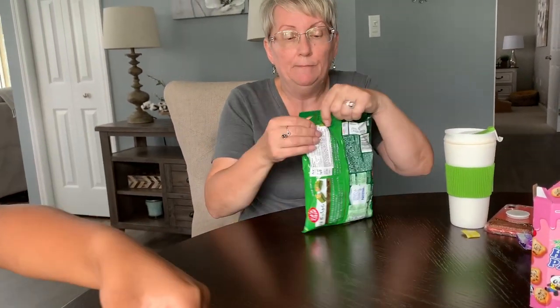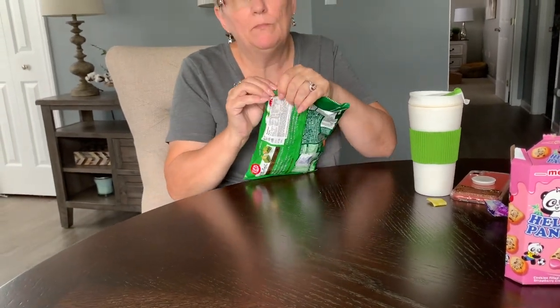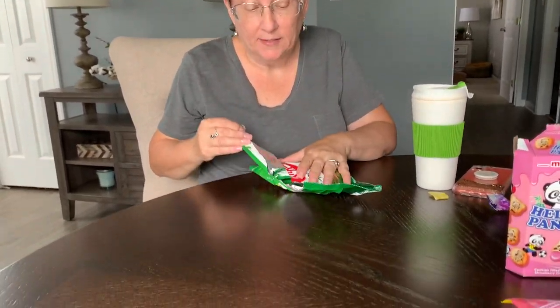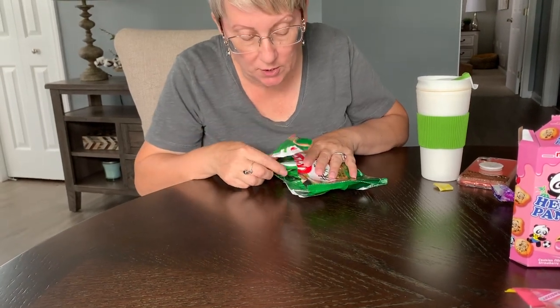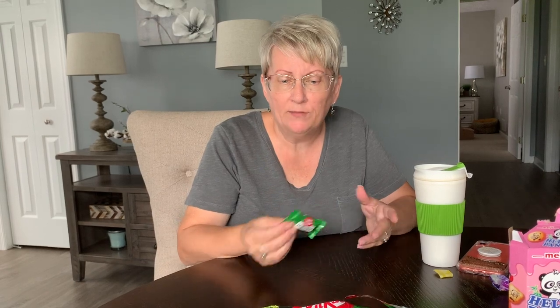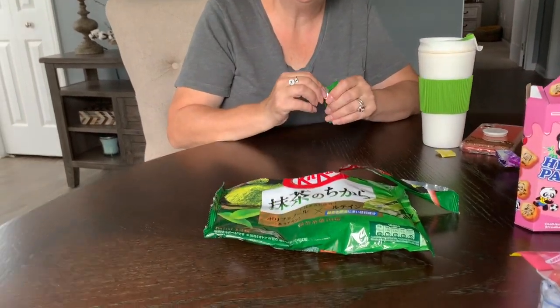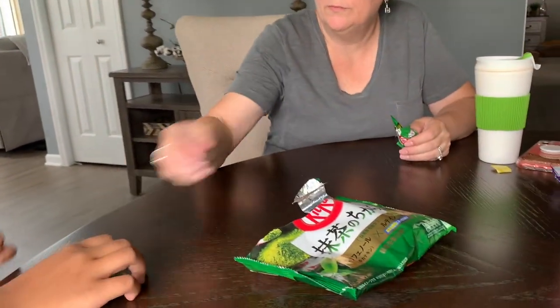Green tea Kit Kat? So those are the green tea Kit Kats. And I think we've had those before. You've had those before, mm-hmm, right? Fun fact, the only Kit Kat store in the world is in Japan. Oh, really? Yes. This is like their national candy. They've fallen in love with Kit Kat and have supposedly over 100 flavors of Kit Kat. Really? Wow. I can't remember what they had at the Japan Pavilion, but I know they had the green tea. I don't remember if they had any other flavors, Abby. Do you remember?